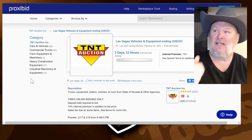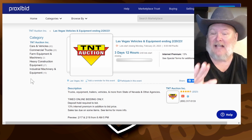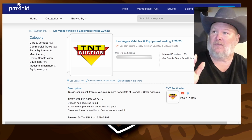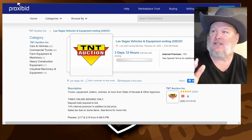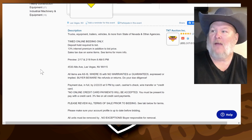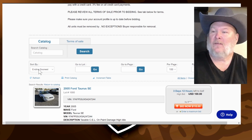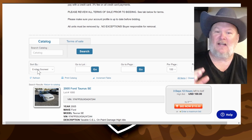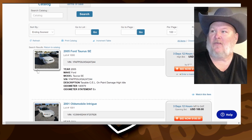You got 3 days and 12 hours till it closes. At least that's when I first loaded this page. Now let me see if it had updated recently here. It's 3 days, 12 hours. Okay. And what we've got here is about 100 plus cars and vehicles and other miscellaneous stuff. So let's step through some of it here real quick.